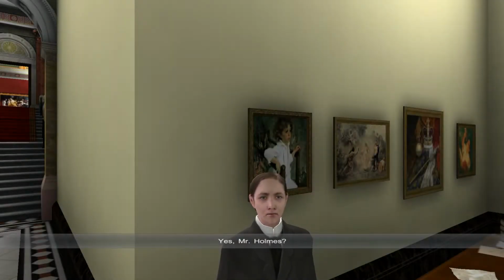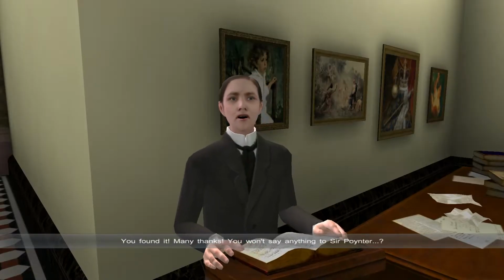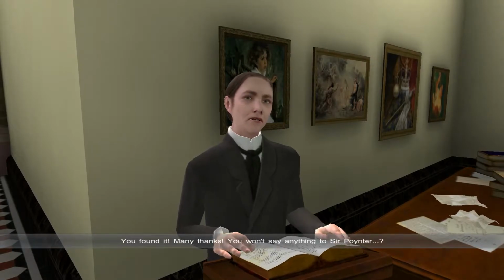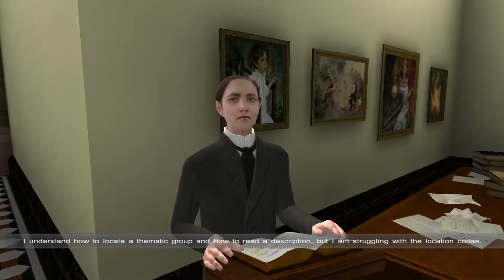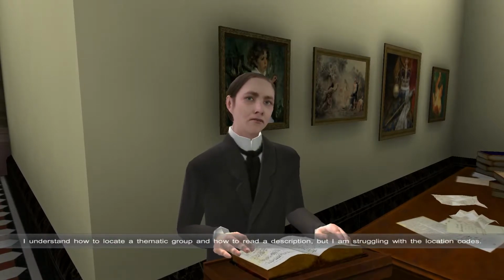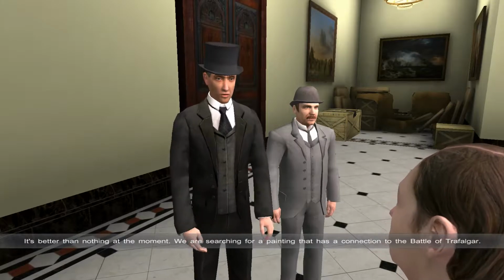Yes, Mr. Holmes? Here is your ledger, my friend. You found it! Many thanks. You won't say anything to Sir Pointer. Rest assured, are you familiar with how the entries are written? Everything seems to be abbreviated. I understand how to locate a thematic group and how to read a description, but I am struggling with the location codes. It's better than nothing at the moment.